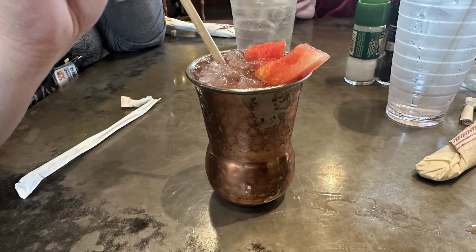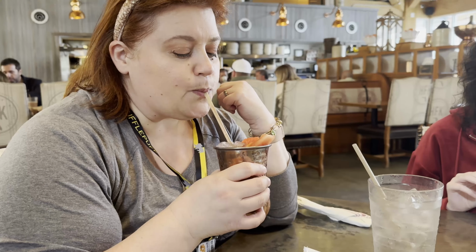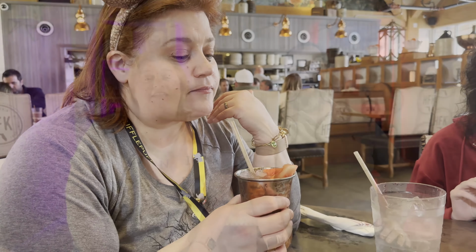It was called a moonshine mash. It was like watermelon infused moonshine with fresh watermelon, lime juice, and simple syrup. It was so delicious. In all honesty, all of our meals that we got, appetizer, meals, dessert, not one bad thing. Yeah. All amazing. And the service too. Absolutely amazing.